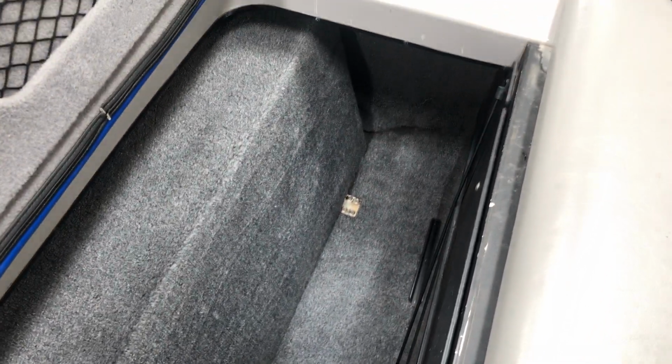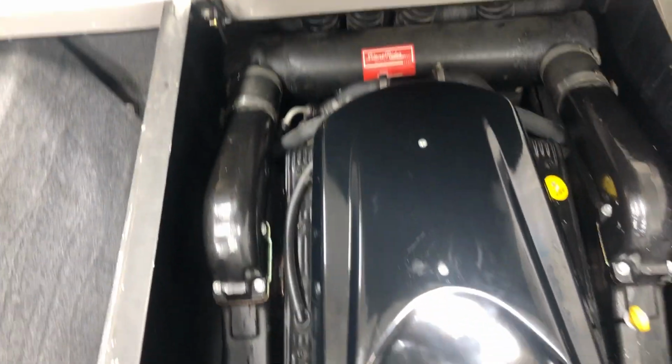And then you've got your ballast tanks here in the sides, on either side of the engine, and storage under there as well. Don't know the total weight, I think it's right around 900 pounds of ballast. And it does have a belly tank as well.